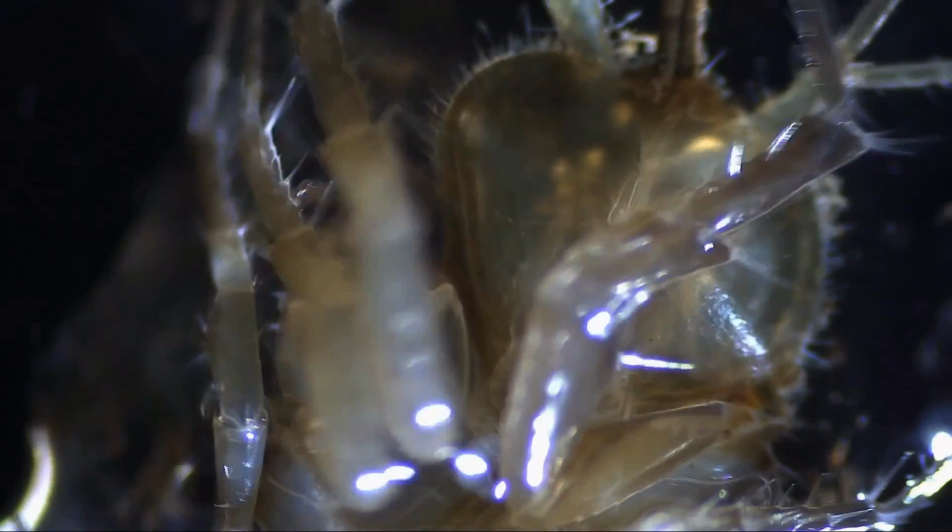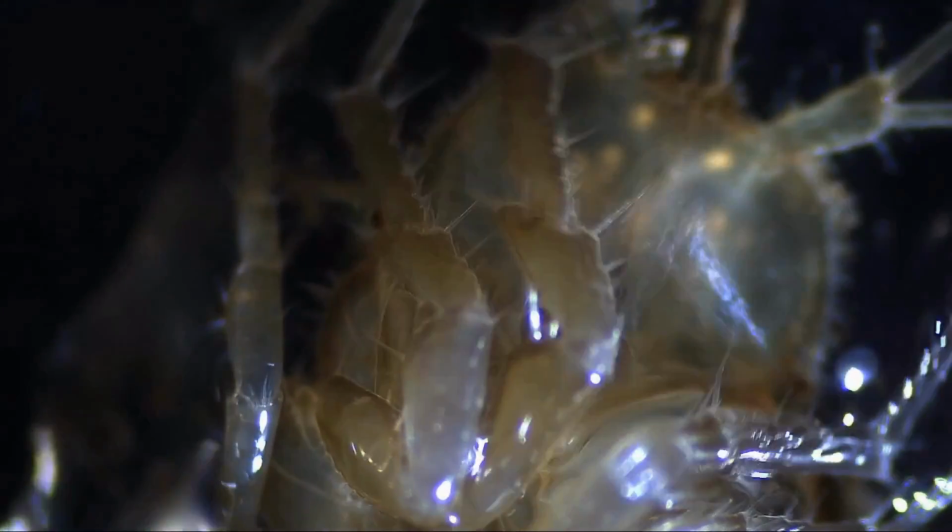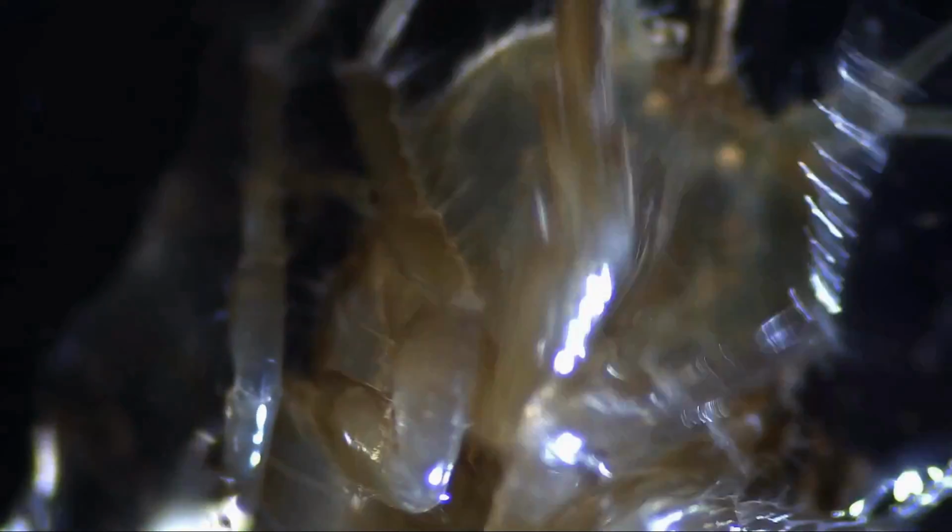The transparent membranes under the abdomen that we see moving ensure the transport of fresh water to the gills.